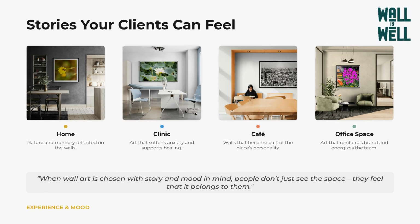Imagine a home where nature imagery reflects the family's loves. A clinic where a gentle flower eases anxiety. A cafe where candid streets or landscapes become part of the vibe. An office where bold, curated imagery reinforces the brand and energizes the team. When wall art is chosen with story and mood in mind, clients don't just see the space, they feel it belongs to them.